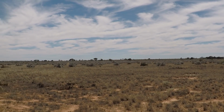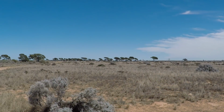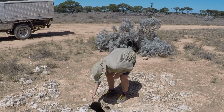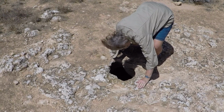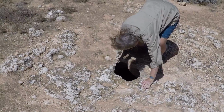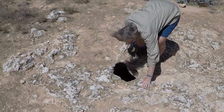Within about 500 metres of the old homestead is this blowhole. It's pretty amazing how this all happens. Now, we're about 30 odd k's from the coast, but the air that comes up through here is just beautiful and cool. There's not a lot of air coming out of it today, but there's not much of a breeze today either. It's really cold, isn't it? It's lovely.